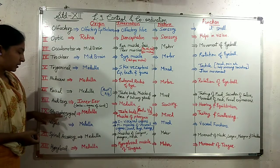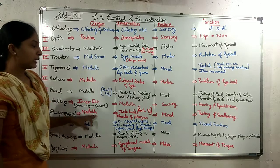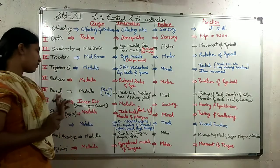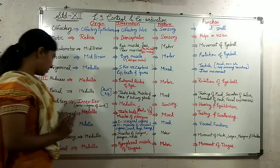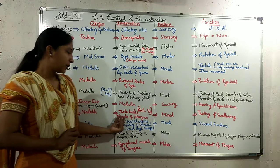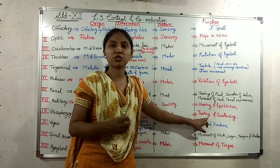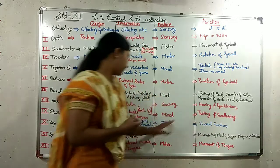The next is the glossopharyngeal nerves. These arise from the medulla region. They also go to the taste buds. Now here these nerves act on the anterior 1/3 part, whereas the facial nerves were acting on the posterior 2/3 part. They also reach the muscles of the pharynx, and these are mixed nerves, and they perform the function of tasting as well as swallowing. They help us to swallow the food.